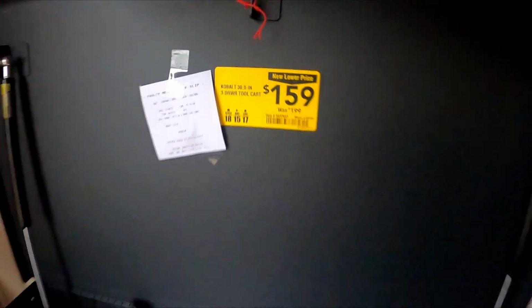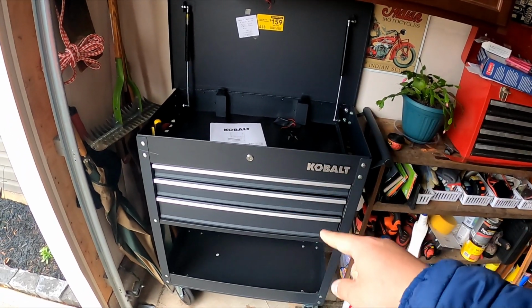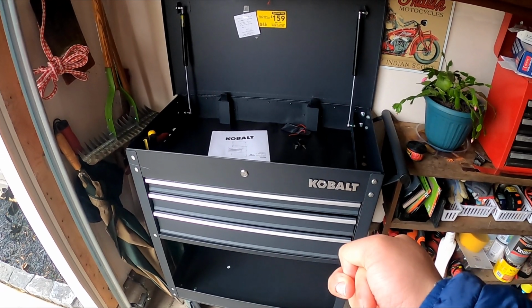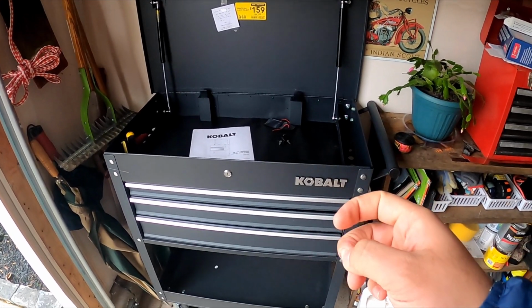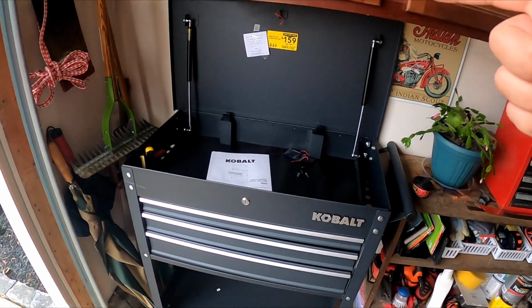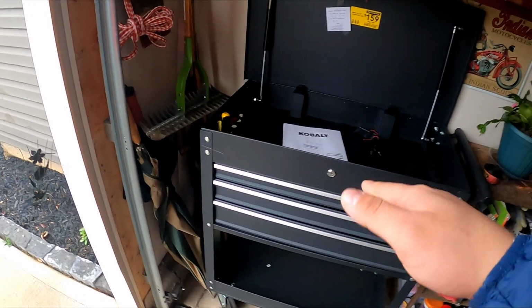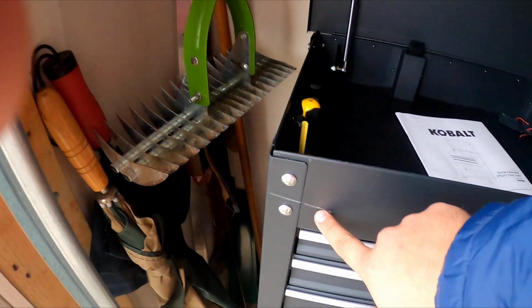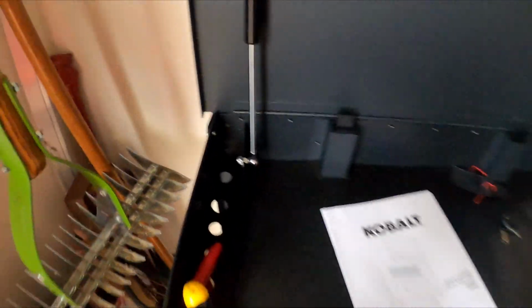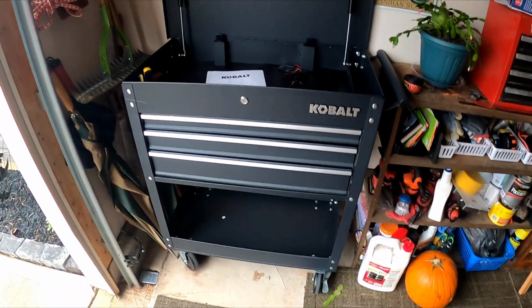That's what the price was. These were 200. They marked it down to 159. I think that's the new standard price for it. That's what it says on the website. It might be different where you are, but this was a return. So as you can see, there's some scratches here, and there are some bolts missing in the back, and they gave me a deal on it, so here it is.